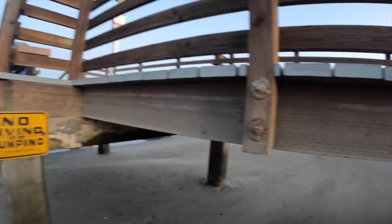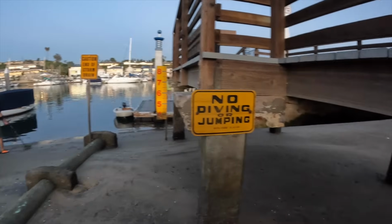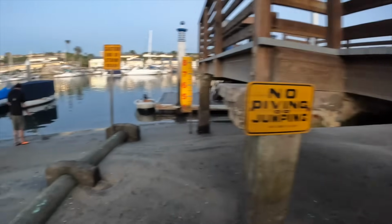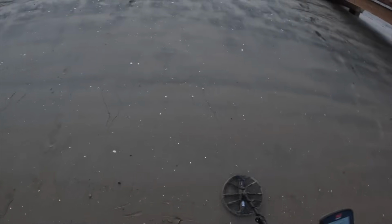This spot is not producing. I'll just kind of give you guys a gander at what I'm dealing with here. No diving and no jumping. Some kids fishing out there though. All right. All right, 76 to 80.